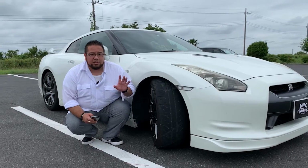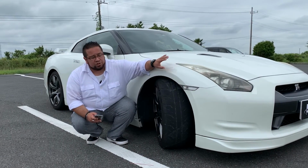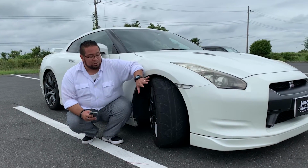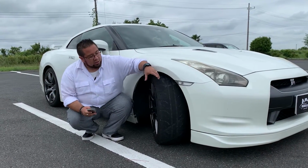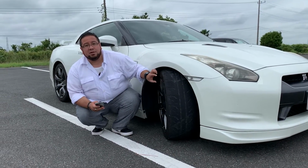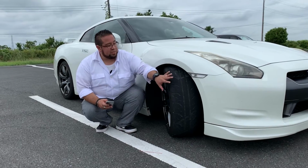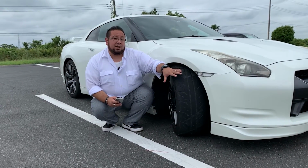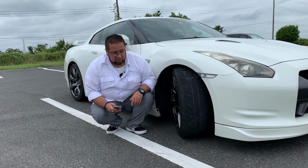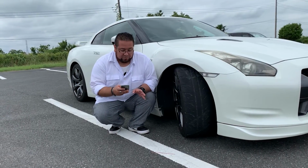All right, guys, so we did mention the performance of the engine on this car, but we also need to talk about the tires that this car uses. The tires of this car are 255 by 40. That is the size this car uses. As you can see, it is a very wide tire, and of course it is needed for the amount of power this car produces, right? So that is something that's worth mentioning.